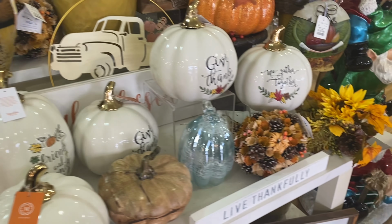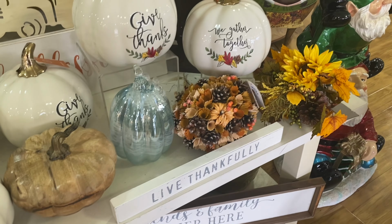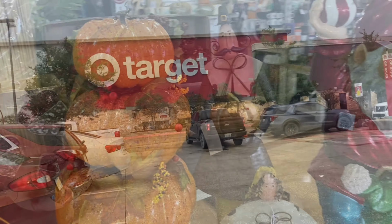I thought this display was really nice, and it definitely caught my attention and made me want to grab one of the pumpkins.